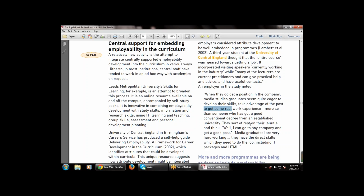Media graduates are very hardworking. They have the direct skills they need to do the job, including IT packages and HTML. So embedding employability in media courses also brings high job opportunities, and includes IT packages and HTML.